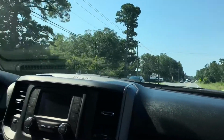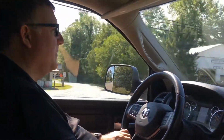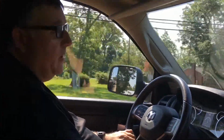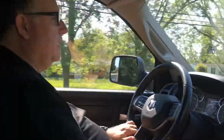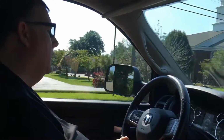So Habi, what's your observation about your new truck? Well, it drives very well. A lot of power. We have a 6.4 liter Hemi. We opted to not do the diesel option because we just don't have the need.